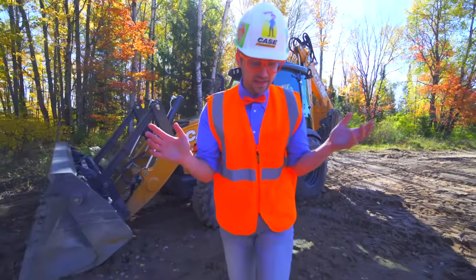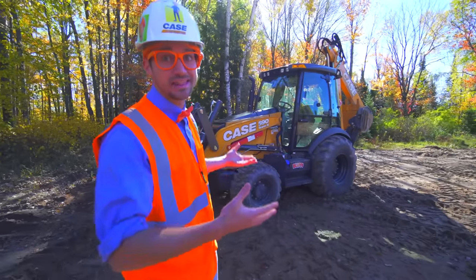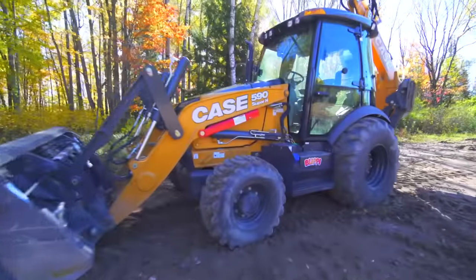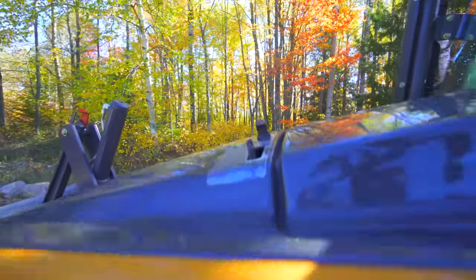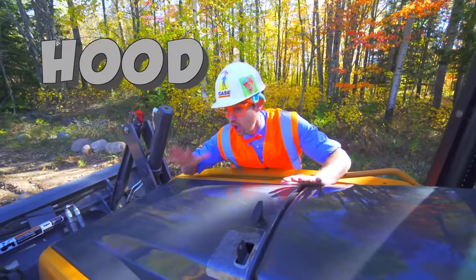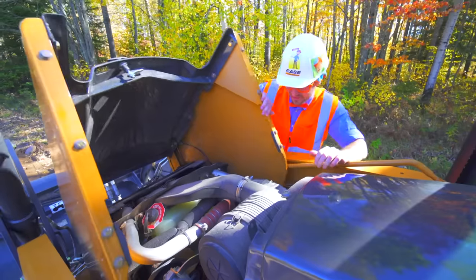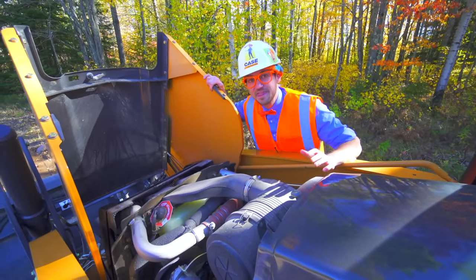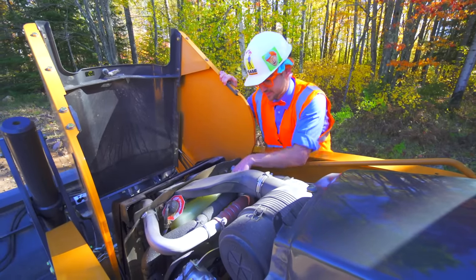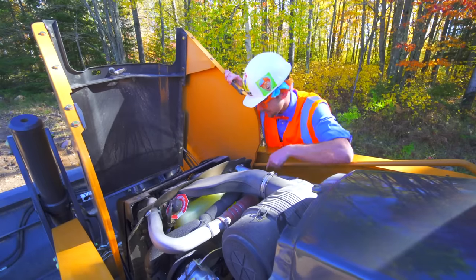Whoa! Wait a second. I think we're forgetting something else. Yeah, we need to make sure that the engine is good to go. So let's go check it. Come on. So this is the hood of the engine. So let's open it up. Whoa, this is a massive engine. See, this is the air filter. This is the coolant. There's a giant tube from the radiator, the alternator, the battery.